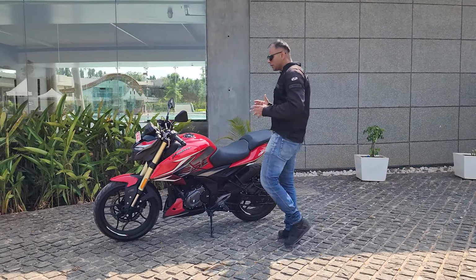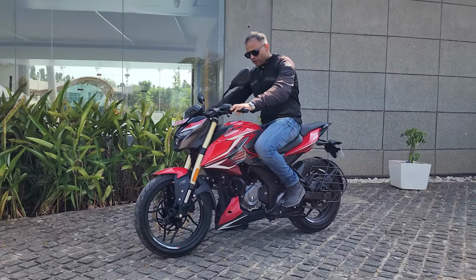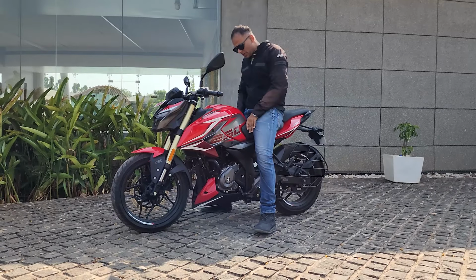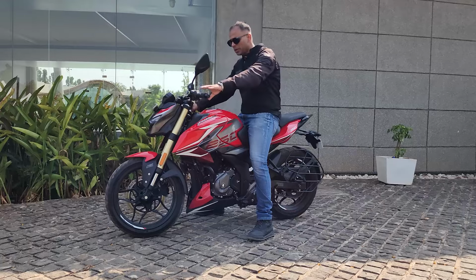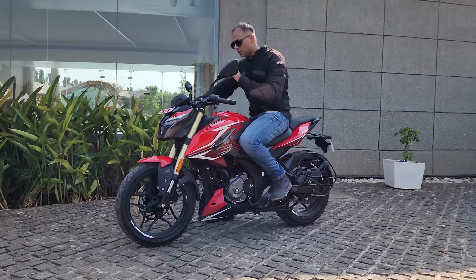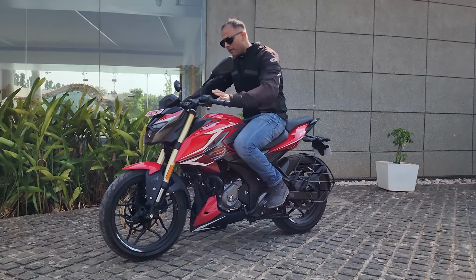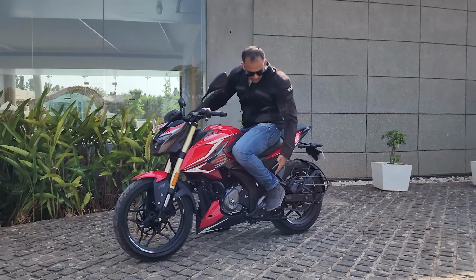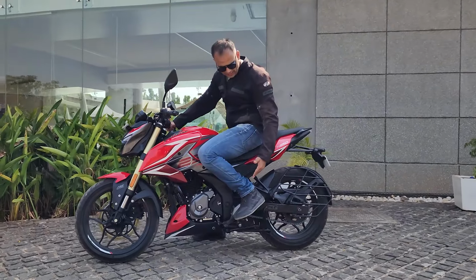Well, moving on to the seating position, if I show you all, I'm 5'10", I'm flat footed, it's an 800mm seat height. The seats are pretty nice, not very soft, not very hard, seem to be pretty decent. And this is how I sit on this. There's a little bit of aggression to how I sit. I have leaned out a little, if not too much.